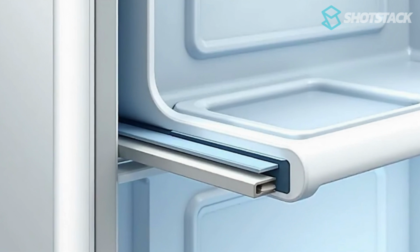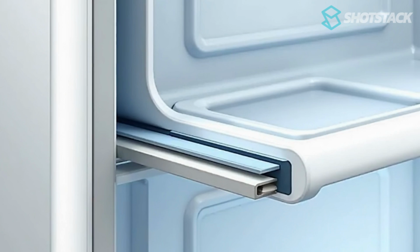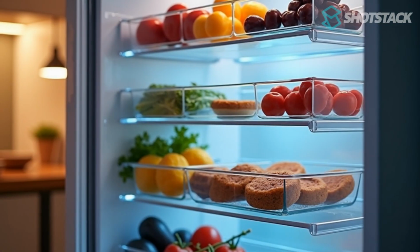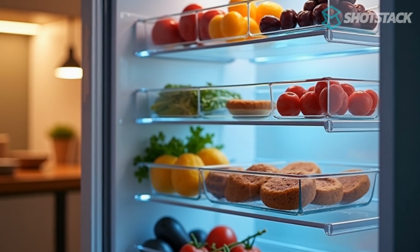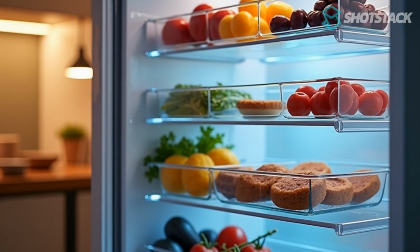The next time you grab a cold drink or some fresh vegetables, remember the amazing science happening inside your refrigerator. It's constantly working through this cycle, using the principles of thermodynamics to keep your food fresh and your drinks cold. Isn't it amazing how something we use every day relies on such fascinating science?